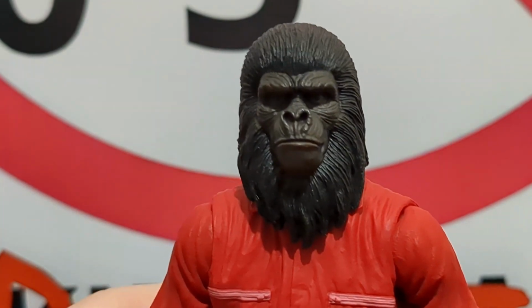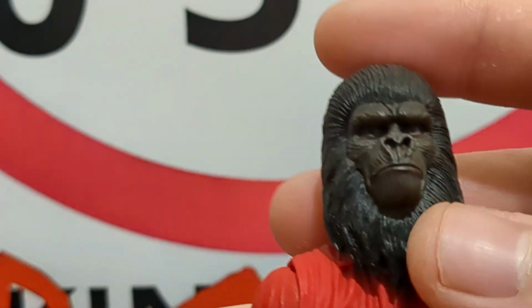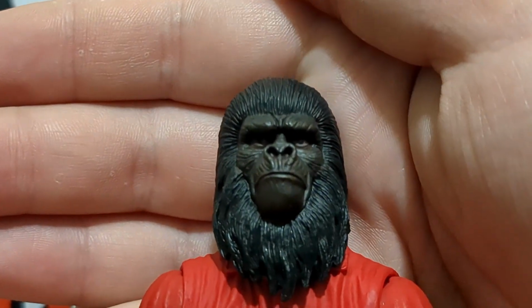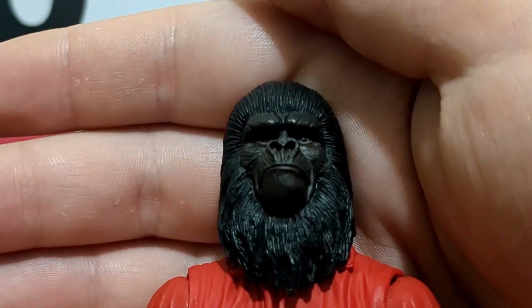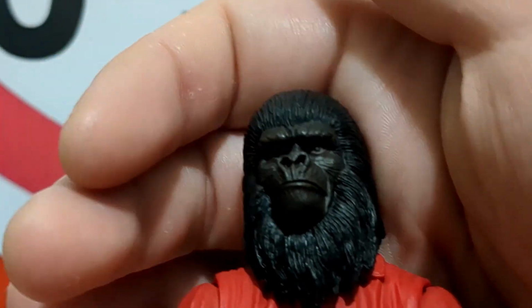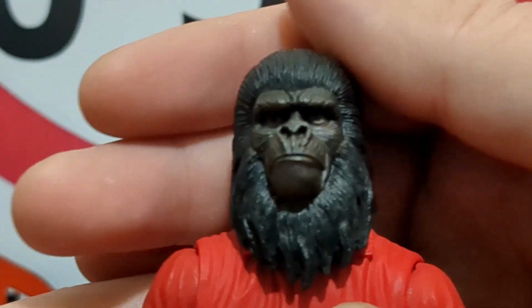Now, with all QC issues aside, this is actually a spectacular figure. Let's start off at the head sculpt, which is actually different from the other gorillas that we just reviewed. If you turn up to the light a little bit, you can see the eyes a little bit better. I feel like they're actually just a little bit nicer than the gorillas we've already seen. I feel like the eyes aren't as modeled. I feel like the white doesn't blend in too much with the darker pupils. I think the printing was just a little bit better on this particular figure.